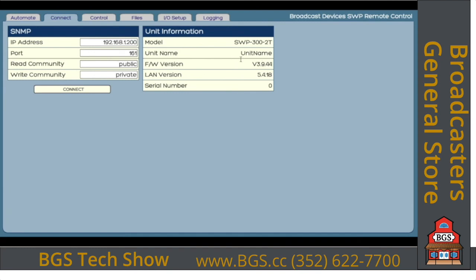It has some pertinent information like the unit name. If you've given it one, you can give it call letters or a site name. The firmware revisions and the serial number. Of course, this one's saying 0 because this is a pre-production model used for demonstration purposes here at the shop. All right, so let's go into control.